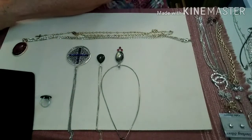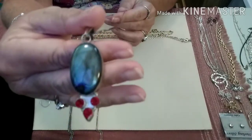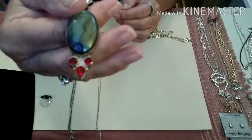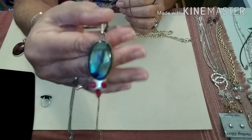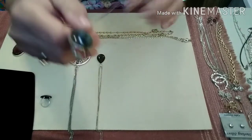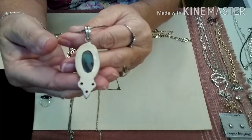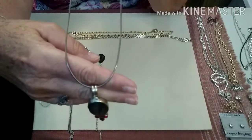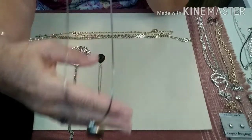Okay, the next one is my favorite stone of all time, labradorite. This is set in sterling with what I believe are very bright red rubies. Could be simulated rubies, but this is the gorgeous piece. Look at that beautiful, eye-catching greens and purples and blues in that. Isn't that lovely? And that's the back. And this is probably an older piece. Like I said, it's 925. And it's on a nice sterling, kind of a choker style. A little bit longer though. A little collar. 925 necklace.